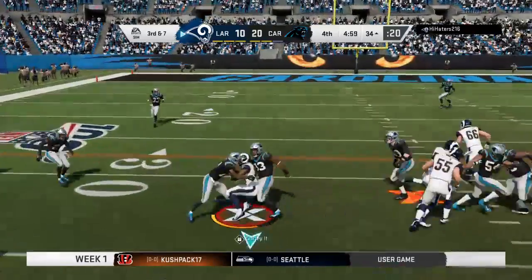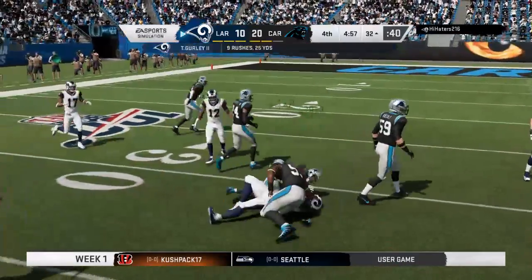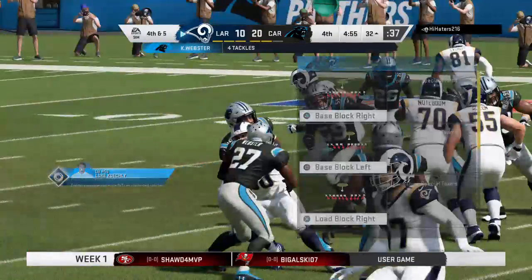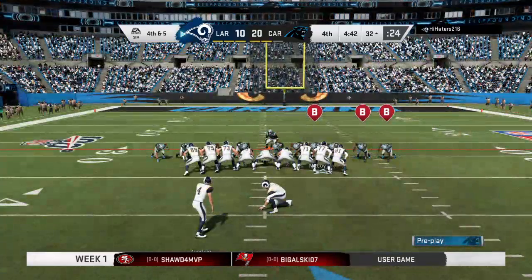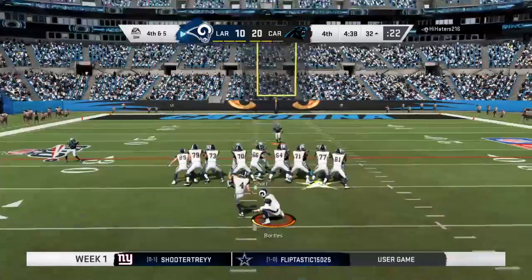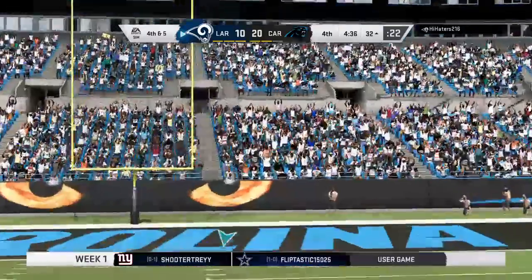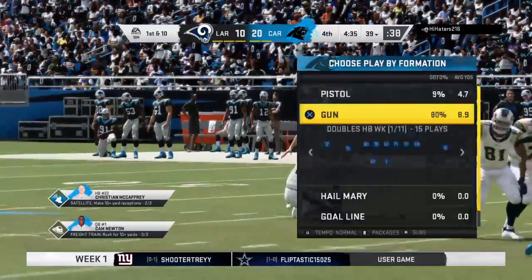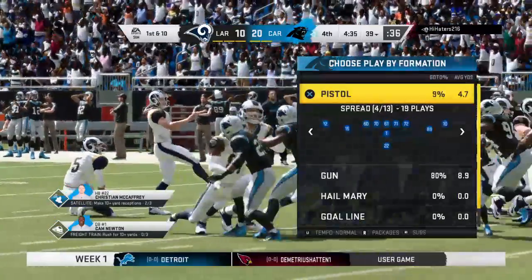On 3rd down, they'll run it with Gurley. And he's not going to get anywhere close to the marker as they'll stop him well short of the yellow line. 2 yards on the pickup there. It's 4th down. And the accuracy lacking there for Zuerlein. It's off to the right, no good. And this score will stay right where it is.